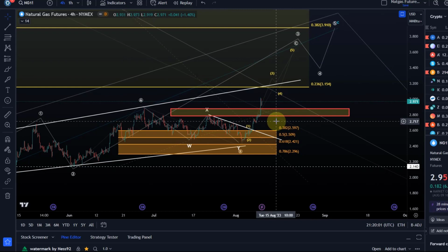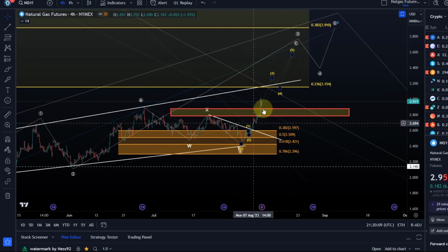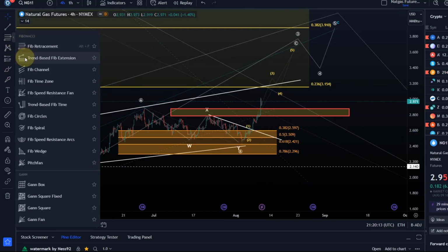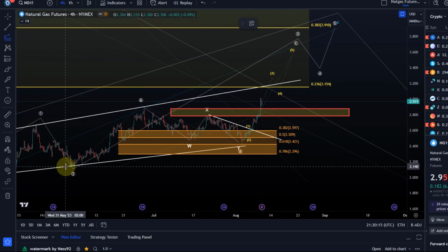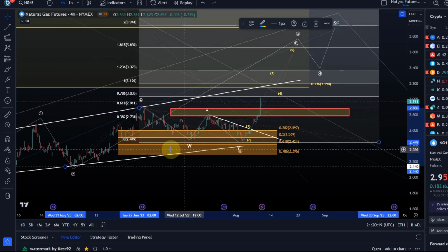Impulses shouldn't really morph and change. And to be honest, this C wave makes the impression of an impulse, however, within a diagonal structure. But it is an impulse, as it seems, so it's all going well. Now, what is the target for the C wave? Well, you would typically expect as a minimum the 100% extension of the A wave. That is at $3.19.